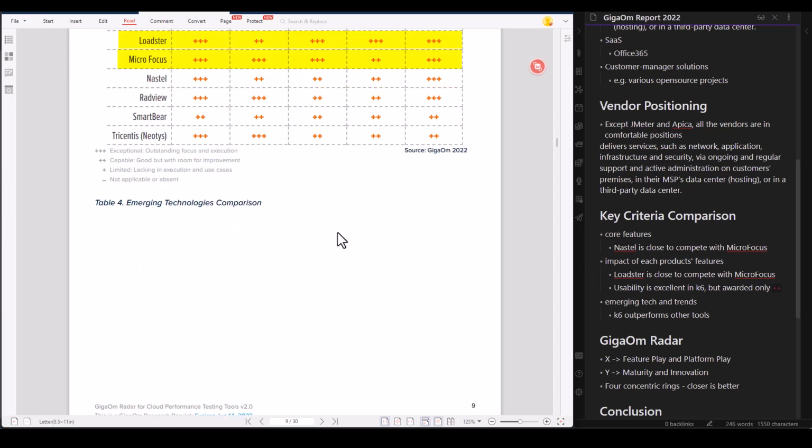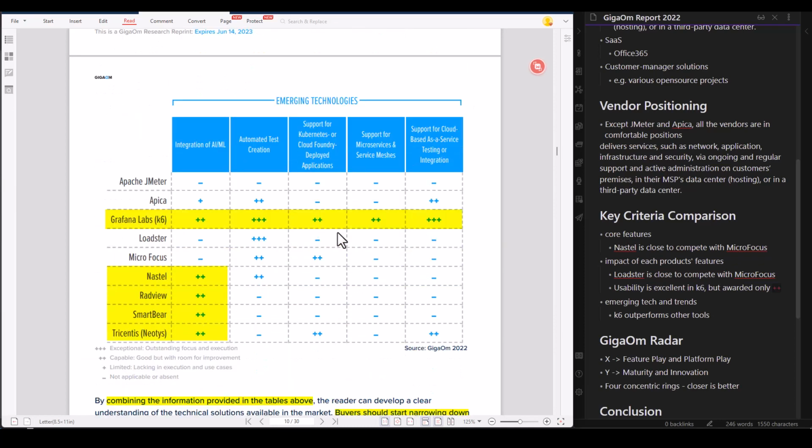Okay, now let us talk about the emerging technologies. So emerging technologies, as you know, are AI integration and automated test creation, Kubernetes, the cloud things, service mesh, microservices, and support for cloud-based as a service. And here, as you see, K6 competes in all the criteria, and Nastel, Radview, SmartBear, Neotys also have the AI capability embedded, but Microfocus, Loadster, and JMeter don't have any presence for AI or ML yet.